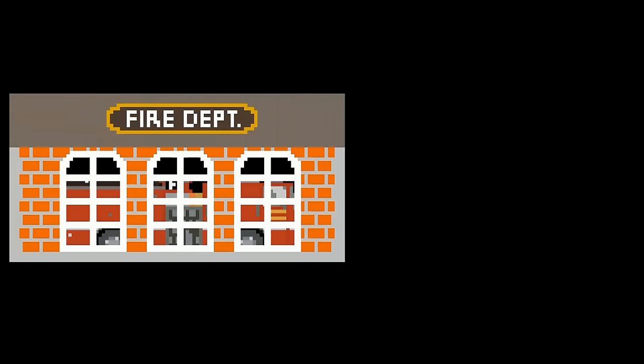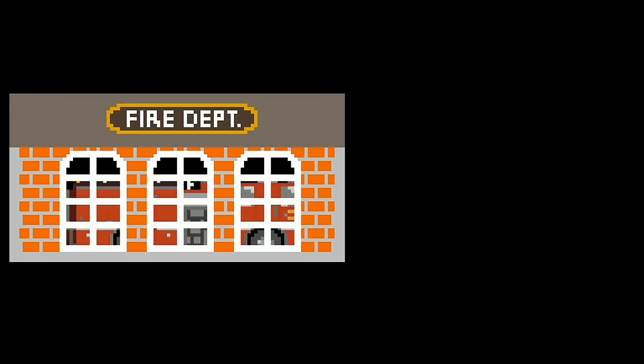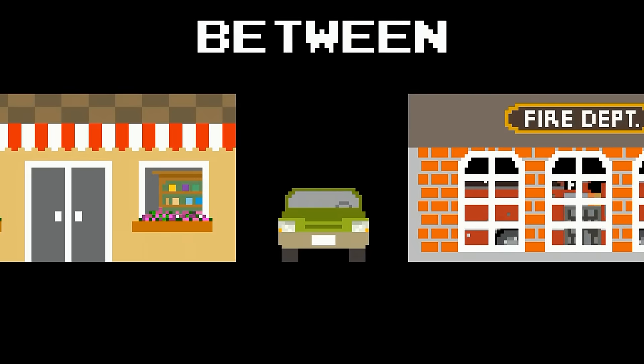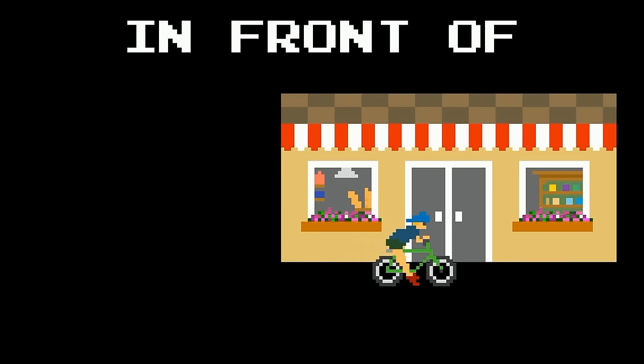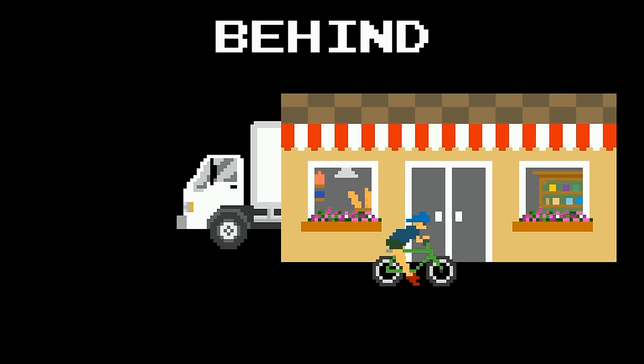Vehicle prepositions. Out. The fire engine is out of the fire station. In. The fire engine is in the fire station. Between. The car is between the store and the fire station. In front of. The bicycle is in front of the store. Behind. The delivery truck is behind the store.